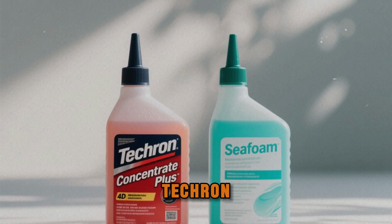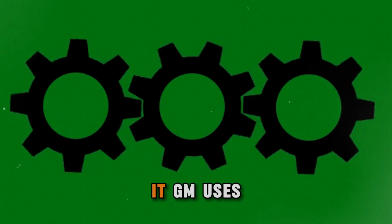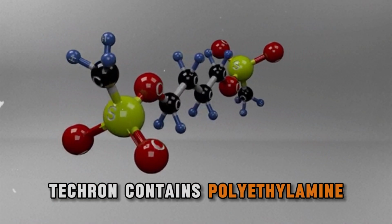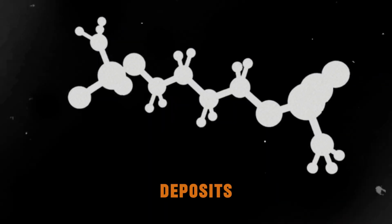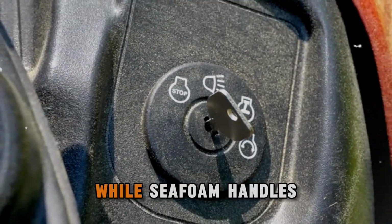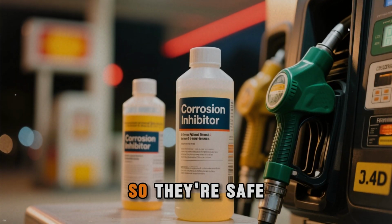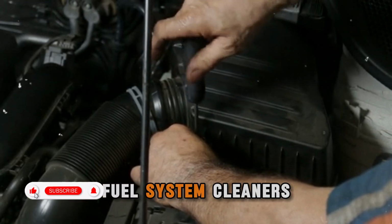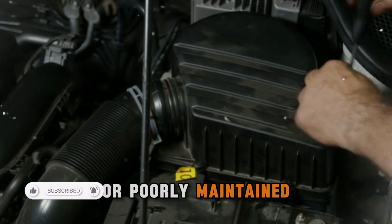Most people prefer Techron, and for good reason. Auto manufacturers recommend it, and rumor has it GM uses Techron in their own facilities. Techron contains polyetheramine, making it more effective than Seafoam at breaking down deposits. The catch? Techron only works with gasoline engines, while Seafoam handles both gas and diesel. Both include corrosion inhibitors, so they're safe with ethanol blended fuels. Here's the reality check. Fuel system cleaners deliver real value, mainly in older or poorly maintained vehicles.